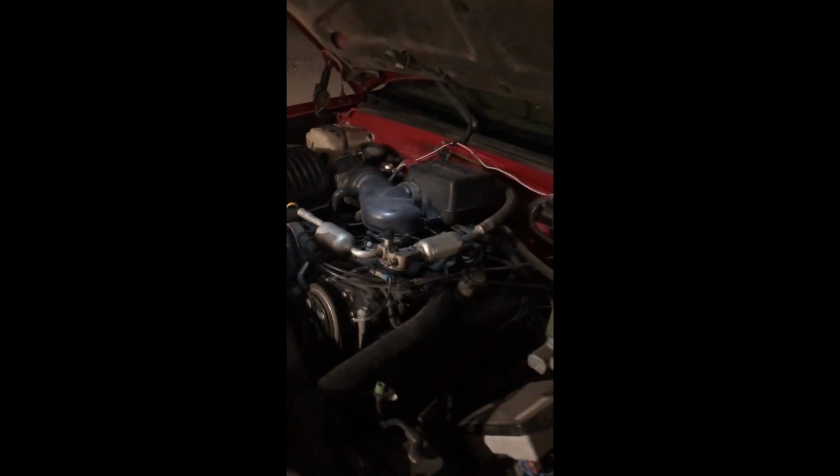All right, so we got her full of bald eagle juice. Motor's probably feeling so fresh and so clean. So we're gonna go in and give her a start. There she goes, and we got oil pressure. That's what I'm talking about. Check for leaks, check the level, be good to go.